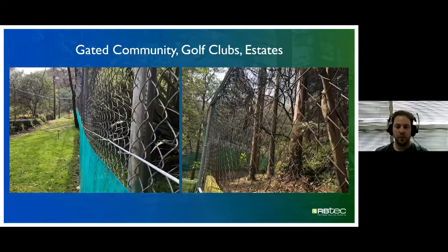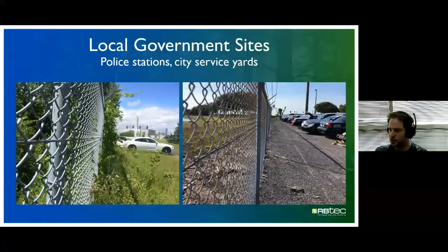Things that might be more interesting in South Africa: we've done a lot of gated communities, estates, golf clubs, all kinds of neighborhoods that want to be more secure. Again, in this case, this is mostly chain-link fences, but we've done all kinds of fences, and I'm going to show it in a second.